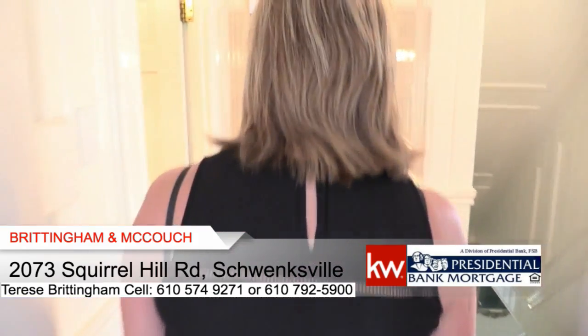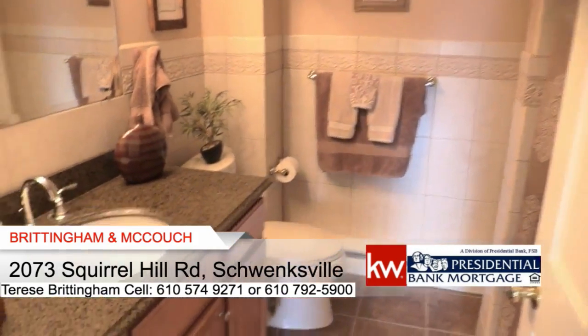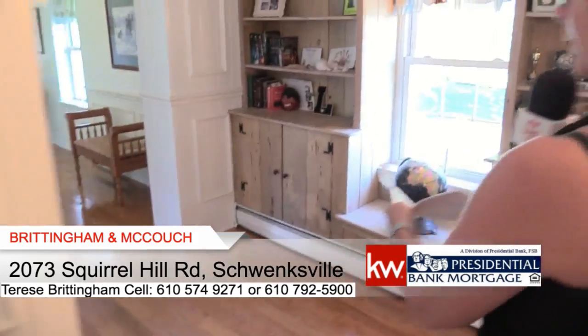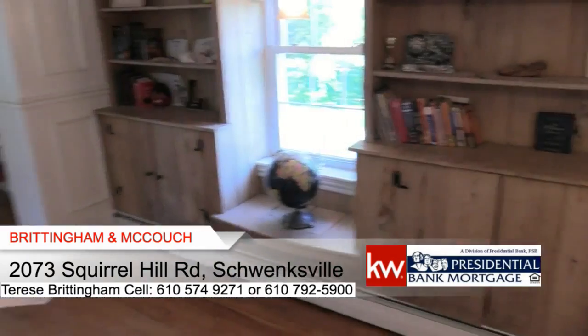As we walk that way, you're gonna see there's a full bath here, which was totally renovated as well. Excellent, beautiful bathroom. All wainscoting and woodworking. It's just really, really nice. And I love this little area here. Could be a nice area for homework, studying, your library, books, whatever you want to do with it, but really nice built-ins. Every corner is really used well.